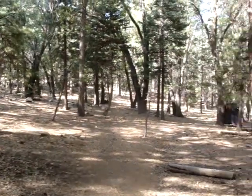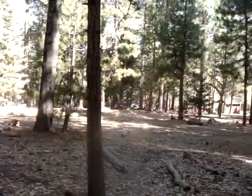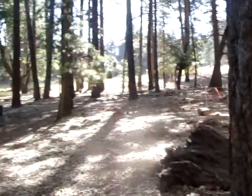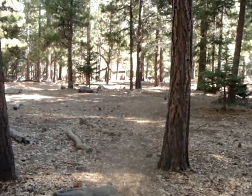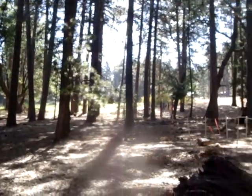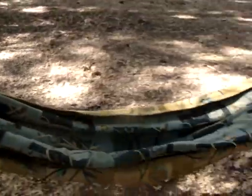I'm here at Camp Tahquitz, and it's the first morning. We spent the night last night. I was with the troop helping to support it. I just wanted to share a little bit of the Tahquitz experience because this is my first time. I've been in committee meetings and stuff where we talk about it, but this is my first time up here, and very nice. Here's where I spent the night.